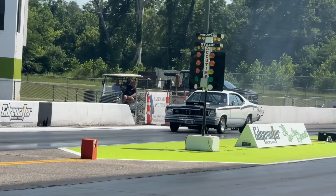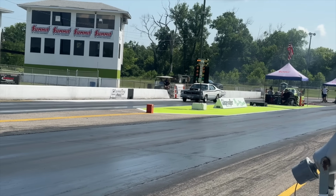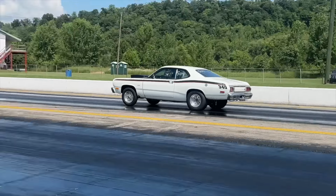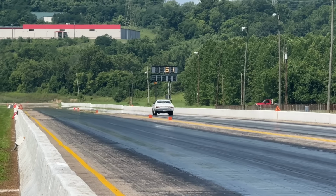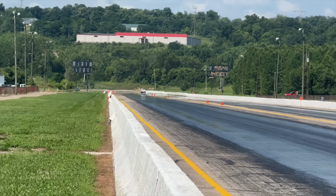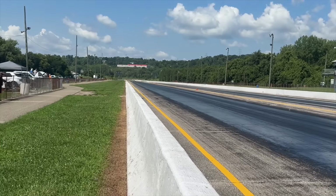Oh, and right behind him we have the LS Swap Duster. Twin turbo deal. This thing makes like 1,000 horsepower. Pretty solid. He wants to get the thing down in the 850 range, but it's not there yet. So we're running 954 right now, 145. That's okay. It's a brand new setup in the car. They're going to be working on it as they build it back up.